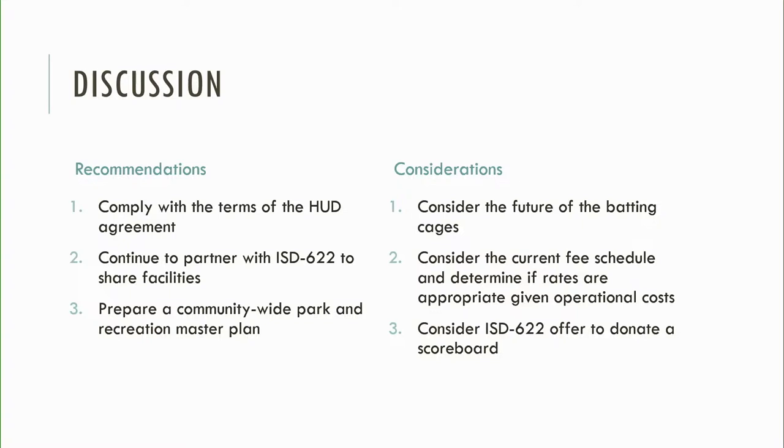And then things to consider in our discussion tonight are the future of the batting cages, the future of the Polar Charity concession stand. Are the current fee schedule rates appropriate? And what do we think about the donation of the scoreboard? And with that, I will take questions, or have you ask me any questions, and I can stand here and keep this on, or I can sit down, whatever you prefer.